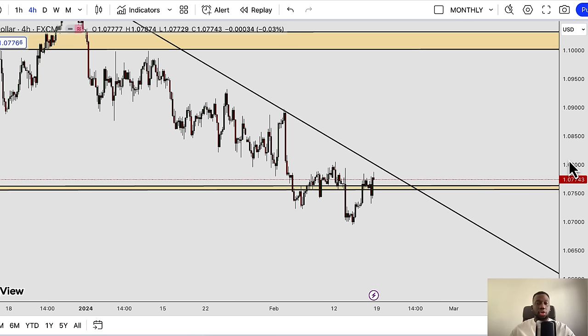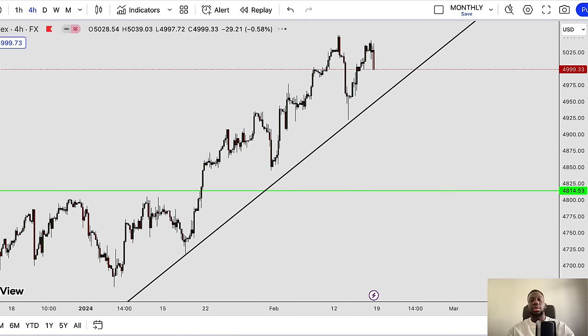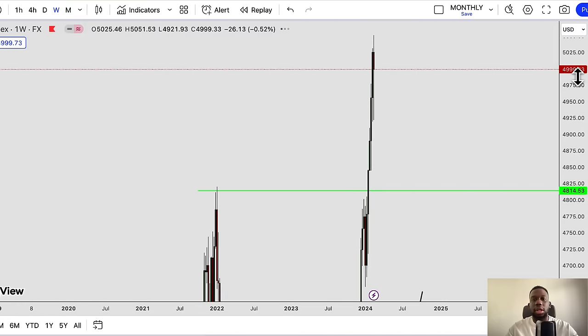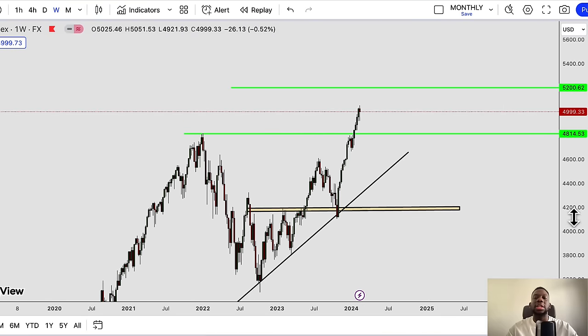So I'll be monitoring the euro dollar just to see what exactly is going on. And then I'll be revisiting another episode of Trader Talk, I think, next weekend. So yeah, let's give it a week and see what happens. So done with the euro dollar, let's go over to some more interesting stuff, which is the S&P 500, which I have been making so much money from. I have made so much money from the S&P 500.